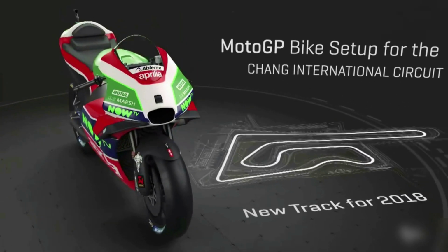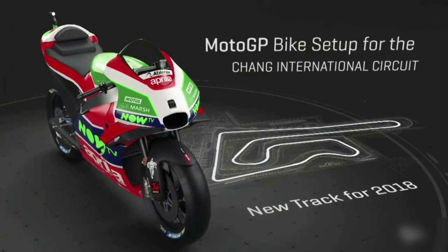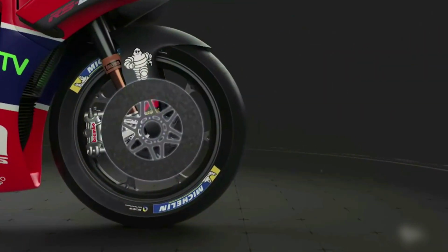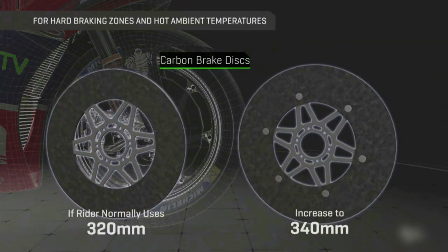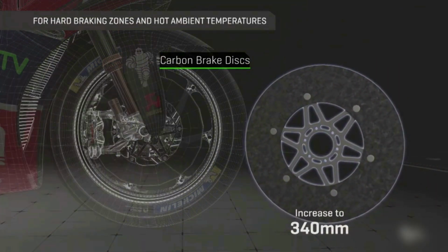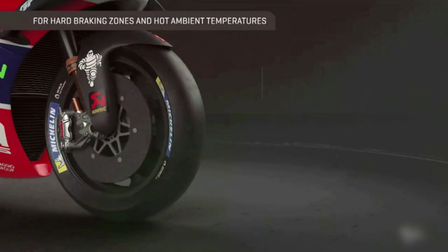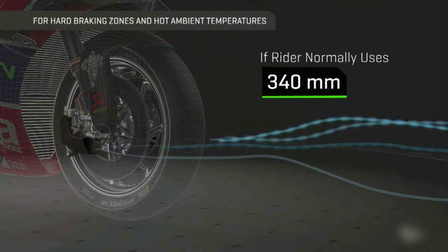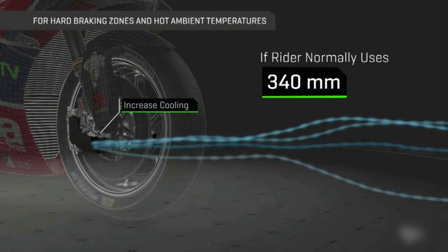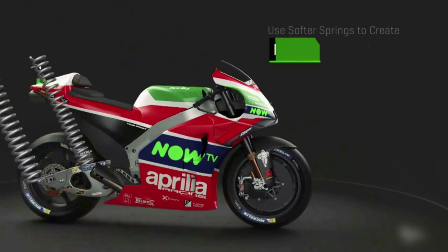Round 15 of the 2018 MotoGP World Championship takes us to the Chang International Circuit in Thailand for the very first time. Racing at a new track can be difficult for the team to set up the bike. What we do know though is that in Thailand it's hot and humid. The teams can therefore increase the size of the carbon brake discs to 340mm, allowing them to keep cooler. If the rider already uses 340mm discs, then teams can add airflow intake to direct the air to the brakes and keep them cool.